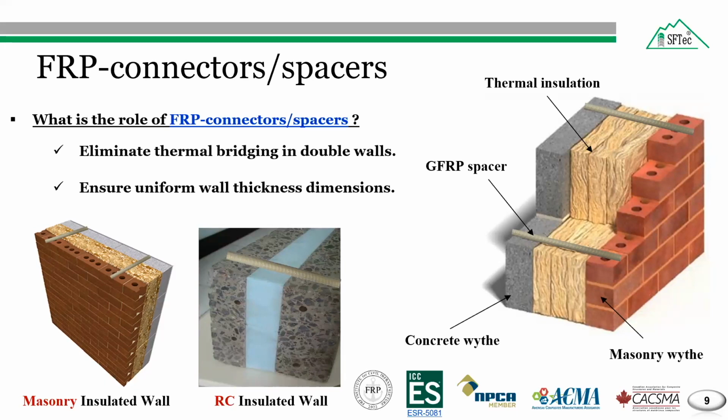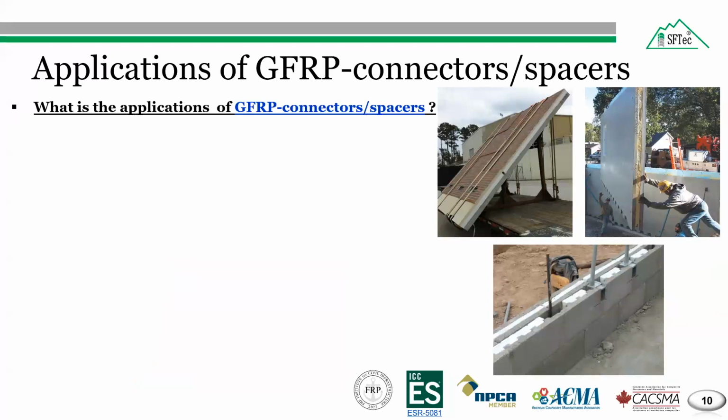The length of the GFRP spacer used therefore defines the thickness of the wall to be manufactured. The GFRP spacers also need to fit within the insulation, maintaining a vertical position. This ensures it can bear the full load of the wall post-insertion while ensuring dimensional stability. As you can see in the pictures, it can be used in double masonry walls, RC insulated walls, or a combination of both. What are the areas of application of the GFRP spacer?